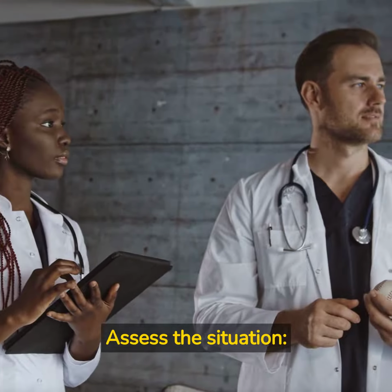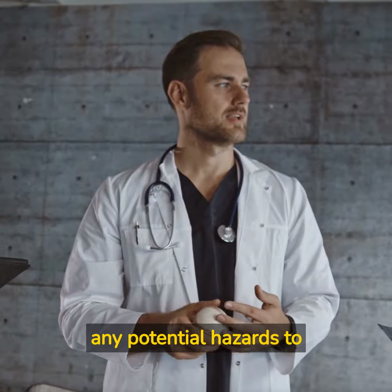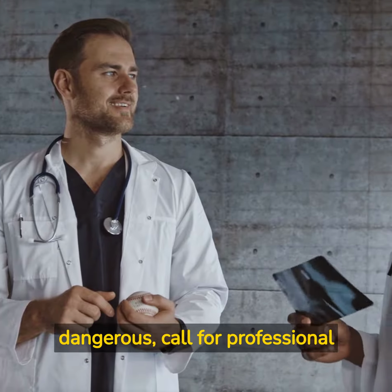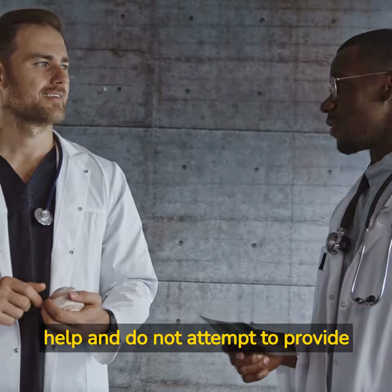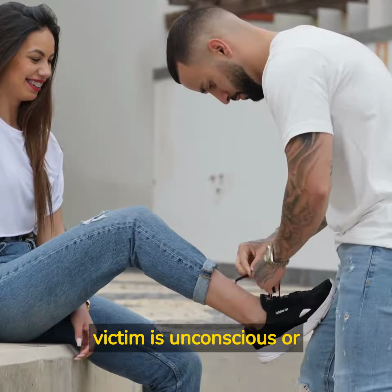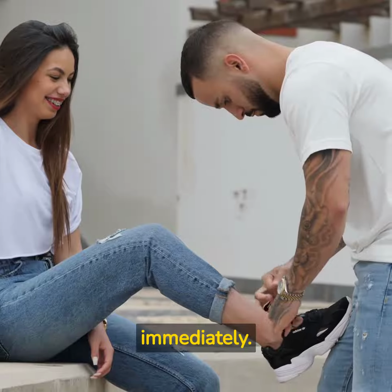Assess the situation. Before you approach the victim, assess the situation for any potential hazards to yourself or others. If the situation is dangerous, call for professional help and do not attempt to provide first aid. Call for help. If the victim is unconscious or severely injured, call for emergency medical services immediately.